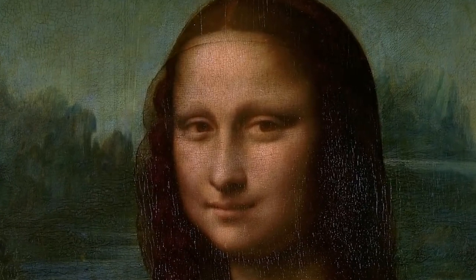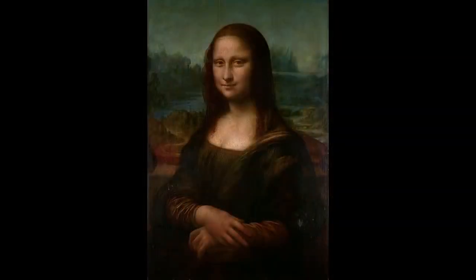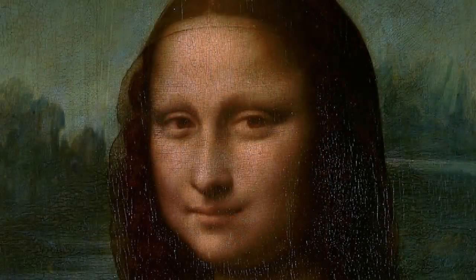But I guess trying to look at it without all of the social programming that I've had around this painting, it strikes me as an interesting painting, and it seems very technically well done, and there's something very bright and just kind of an aura around her face.